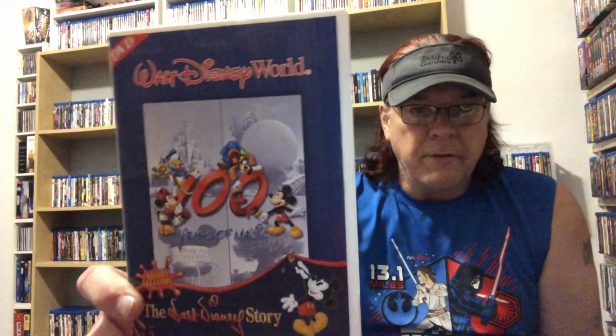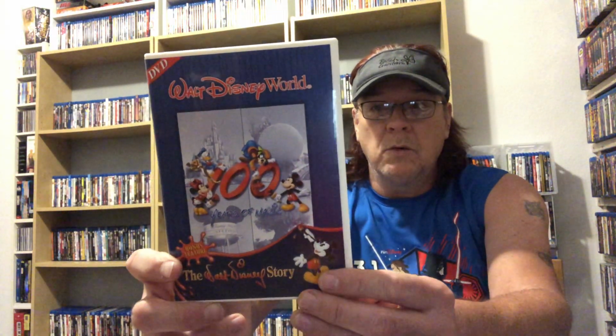This one here I picked up and didn't realize I already had it. I had already ripped the shrink wrap off of this, but it was still sealed. Is Walt Disney World 100 Years of Magic. And this here is only available at the parks, or at least that's the only place I've ever seen it. But this did have the shrink wrap on it before I popped it open and then scanned it, and then I was like, wait, I have that? I didn't know I had that. Here's the disc. Sure enough, it was up there.